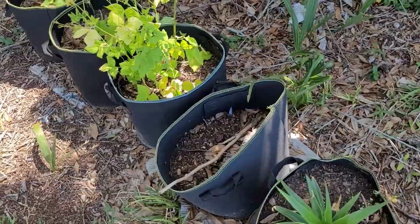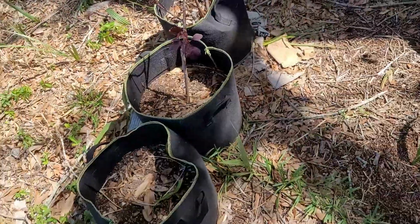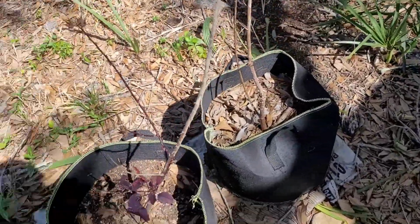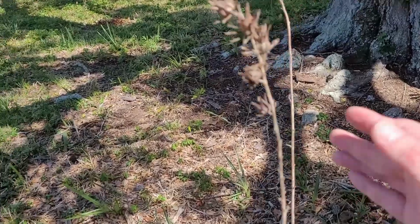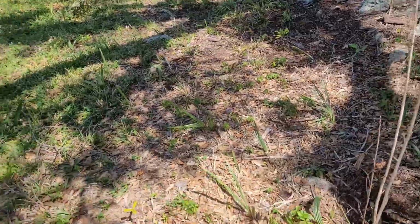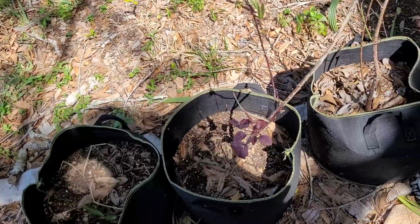Have to top off this one that's empty and prune up these guys if there's anything alive left on these, but I do have these seed pods to work with. And I do want to expand in the rows I have out front here as well.